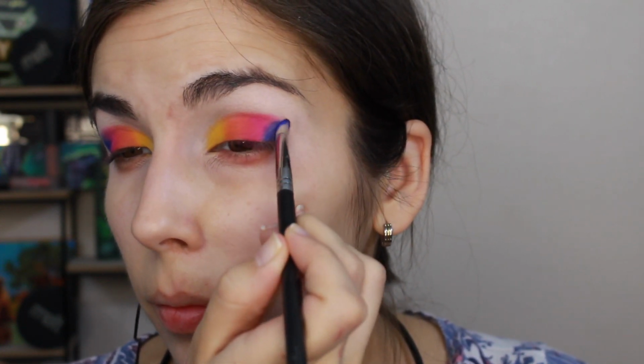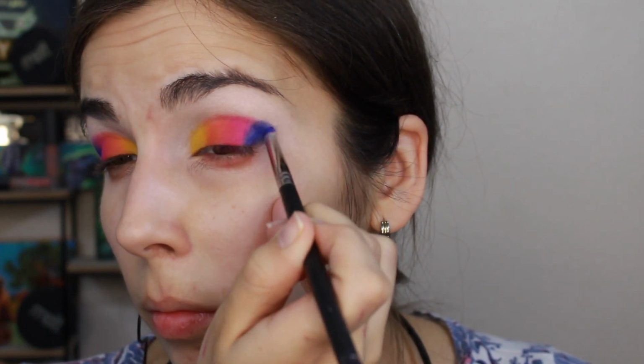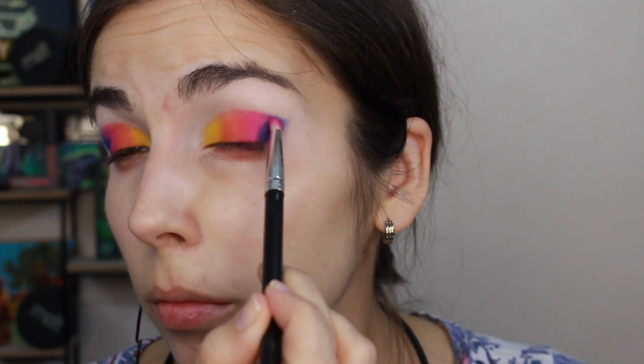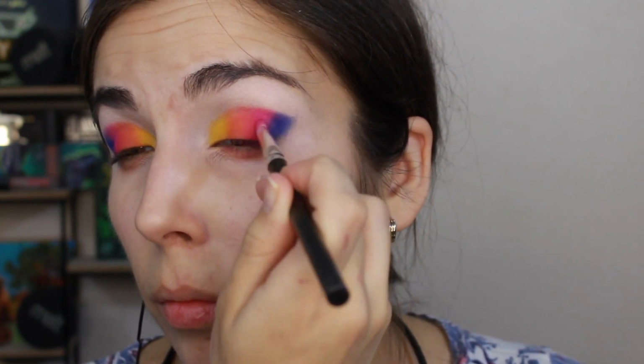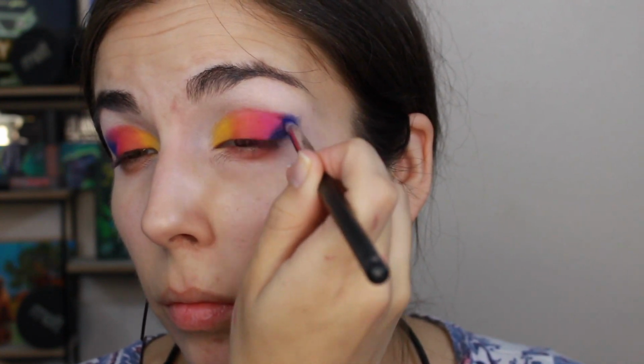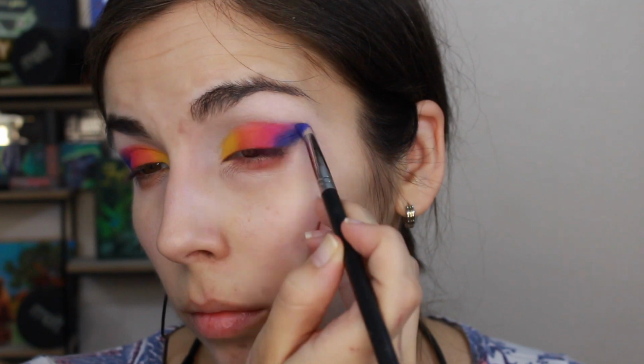Blue Note was next, putting that right in the outer corner and trying to blend that into the pink to really create a purple going into the blue, and this is when the work began. As soon as that blue comes into the mix, I just feel like it takes so much work to try and blend this out. The yellow and orange also wasn't wanting to blend too well, but nothing as bad as that blue and that pink.